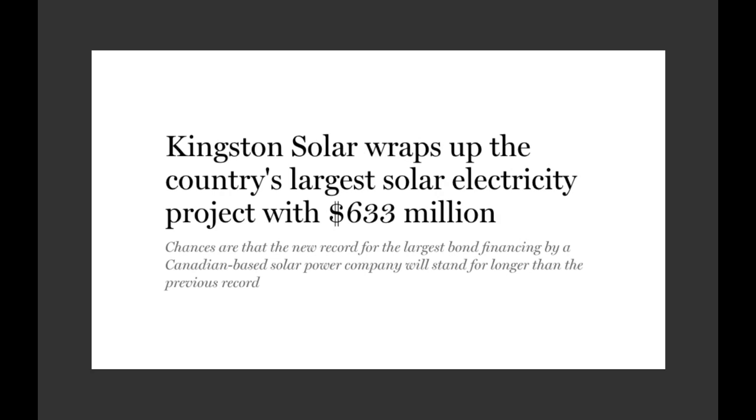So here's another piece, this one I believe was from the Financial Post. And again, all of the links will be in the show notes, so you'll be able to read more about that if you're interested in digging in a bit more to the details. But largest solar project in Canada is in Kingston.